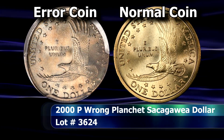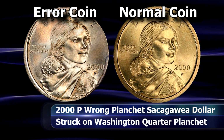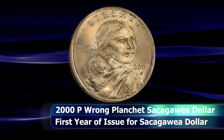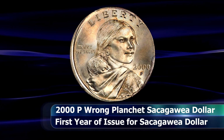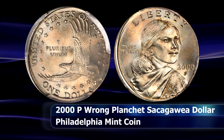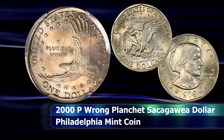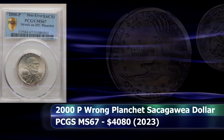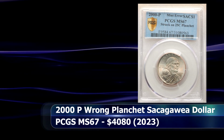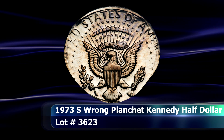The first year of issue Sacagawea dollar coin was struck on a statehood quarter planchet. Ironically, one of the largest criticisms of this coin, and a contributing factor in its failure as a circulating denomination, is the fact that it is simply too close in size to the quarter, and the two could be easily confused in circulation, as clearly they were at the mint as well, and this is a lesson that they failed to learn from the Susan B. Anthony dollar 20 years prior. Graded by PCGS as MS67, it sold at auction for the sum of $4,080. A beautiful Kennedy half-dollar error coin struck on a Jefferson nickel planchet is next.